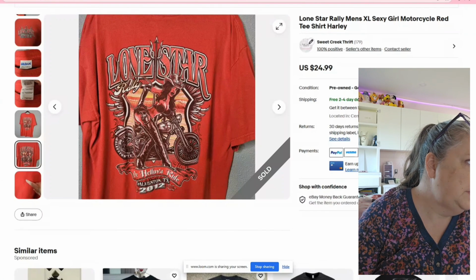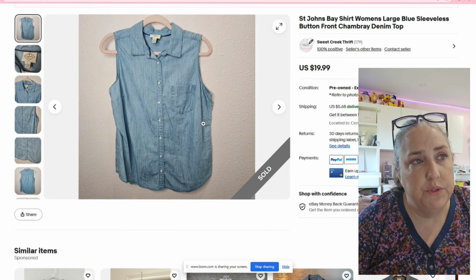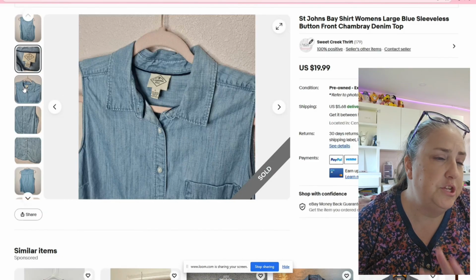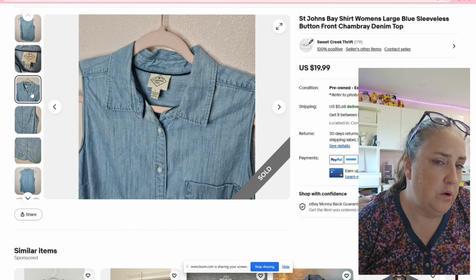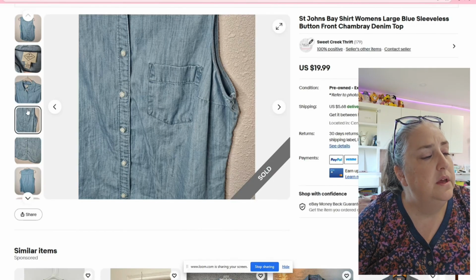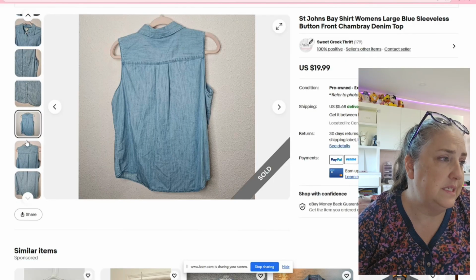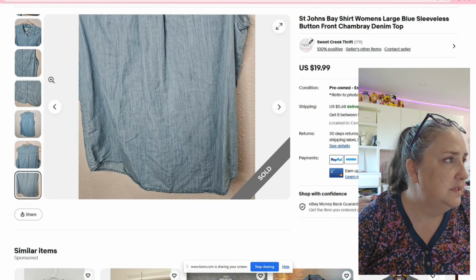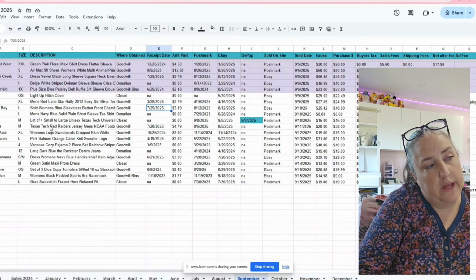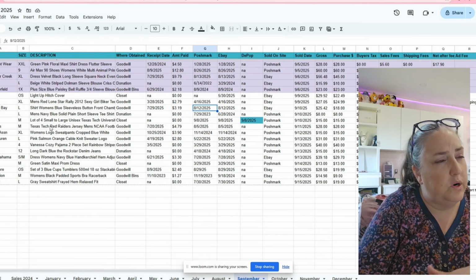The next item is a St. John's Bay shirt, women's large, blue sleeveless button front, chambray denim top. This chambray stuff does pretty good around the fall, as you go from late summer into fall and people are anticipating fall. I think that's the best time to post it, honestly. But it did go pretty quick, this particular item. I picked it up at Goodwill on July 29th, and I paid $3.19. I'm pretty sure it was half price.